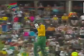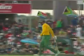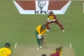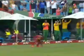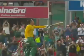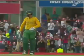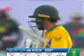Crushes it down the ground for 4. Gorgeous stroke. You couldn't pick one probably from the innings. Is any better? What a magnificent 100 that is. That's his first. It's extraordinary. It has been a delight to watch, that's for sure. Outstanding work from Quinton de Kock. Super Sport Park.